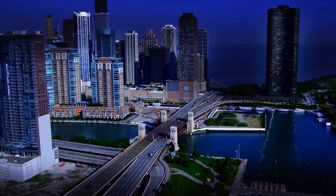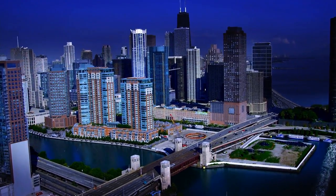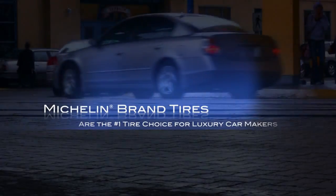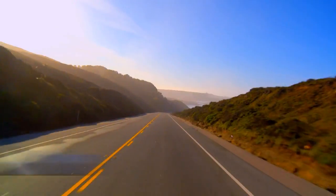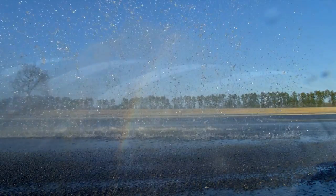For years, Michelin tires have been the number one tire of choice for luxury car makers, appealing to drivers who want it all: unsurpassed handling, ride quality, and long tread life. At the forefront has been the Michelin Pilot MX M4 tire. Today, we've raised the bar even higher with the introduction of a new tire.